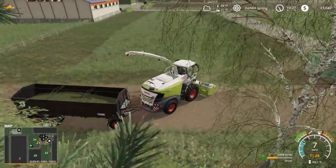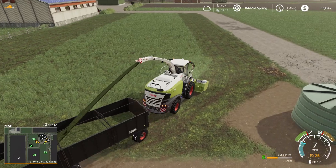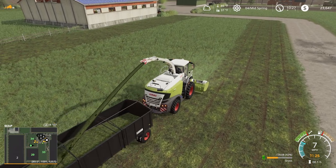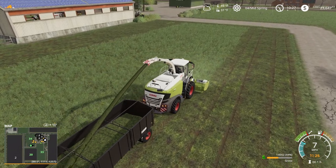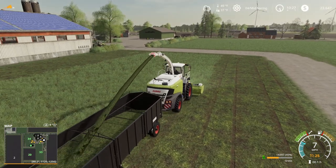So I've got a big job ahead of me. I have to get all these fields done in the next day or two so I can start turning around and planting our crops. The ground is not warm enough yet for crop planting. As you can see, it's 37 degrees. It needs to be 41 for some of these crops. So we still can't plant for another day or two, but at least we'll get the crop mowed.